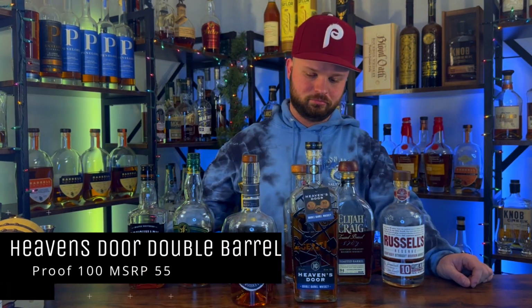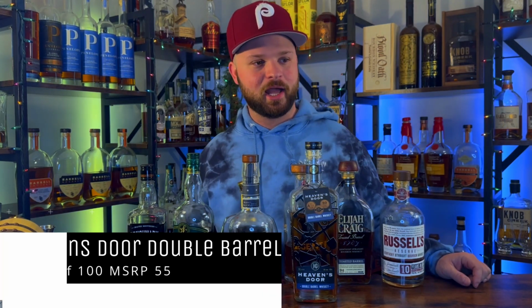And the last bottle that I am kind of disappointed in, Heaven's Door Double Barrel Whiskey. It's just not that good. It's really not. It's not bourbon. It's not rye. It's just whiskey. It's a double-barreled whiskey, and I don't know what it is.